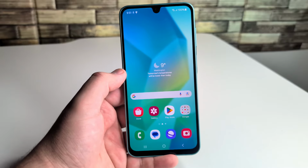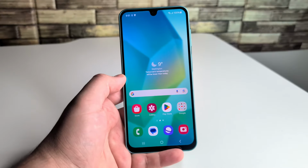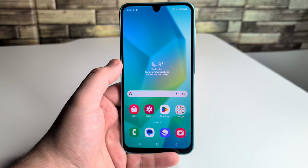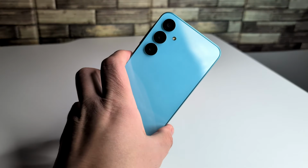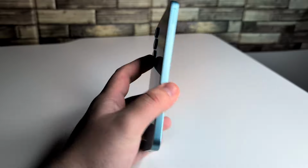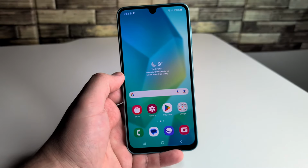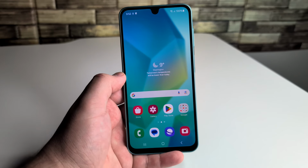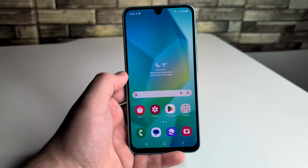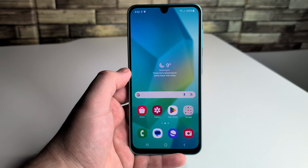And the last con on this device would have to be that we don't have stereo speakers on the Galaxy A16. I was really, really hoping to see the Galaxy A16 inherit some stereo speakers on this device. I think the most important thing is the processor, of course. We want to have a more powerful processor when it comes to video games, and have much less lag and glitches that we see on budget-friendly phones. But the second biggest thing I think people want to see is some good audio on this.